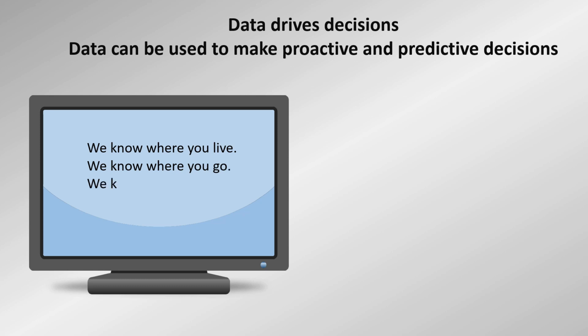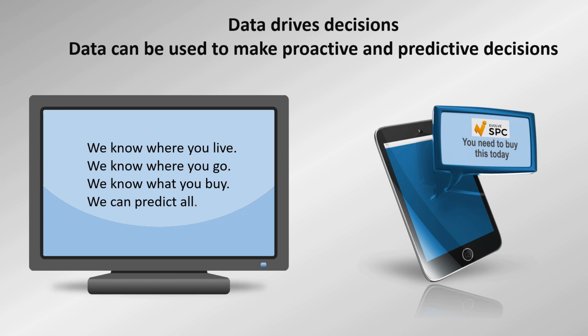Data can be used predictively to forecast future events. We see this in our devices, which track our behavior and advise us proactively and without request. In manufacturing, this is the core of Industry 4.0.